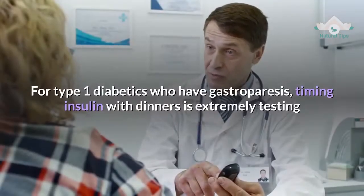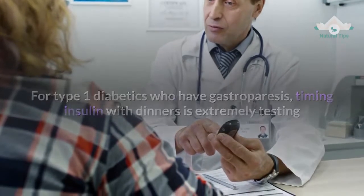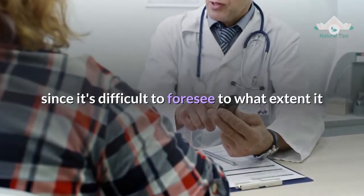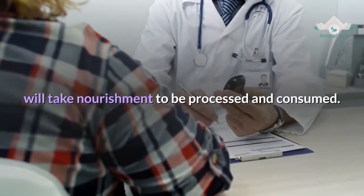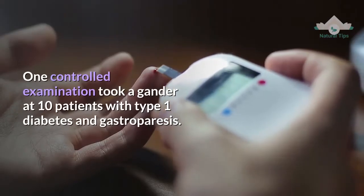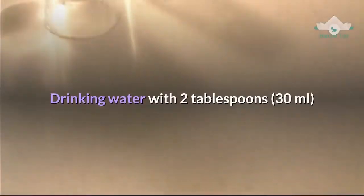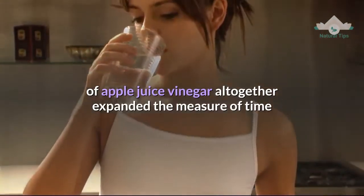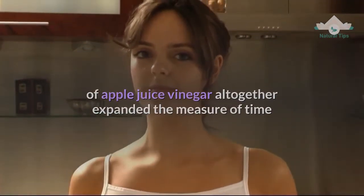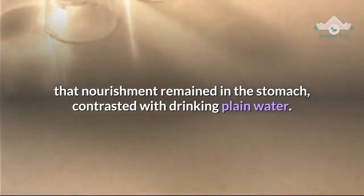For type 1 diabetics who have gastroparesis, timing insulin with meals is very challenging since it's hard to predict how long it will take food to be digested and absorbed. One controlled study looked at 10 patients with type 1 diabetes and gastroparesis. Drinking water with 2 tablespoons (30 milliliters) of apple cider vinegar significantly increased the amount of time that food stayed in the stomach, compared to drinking plain water.